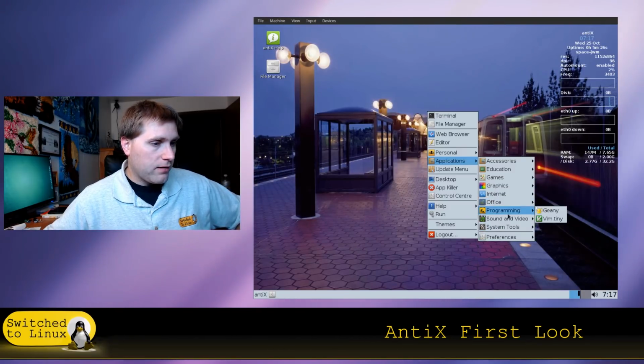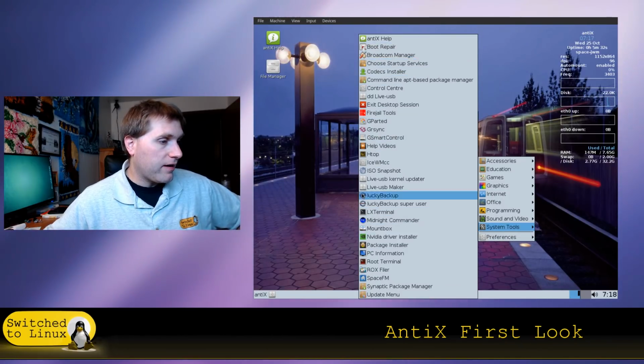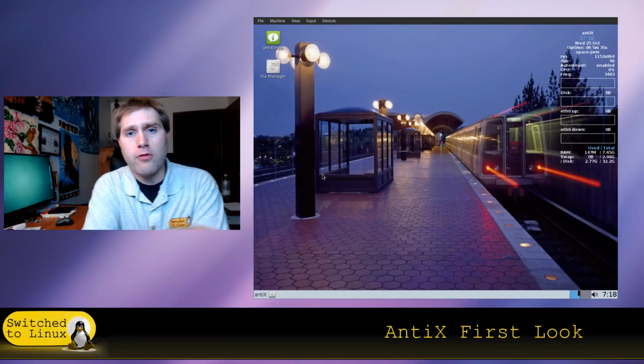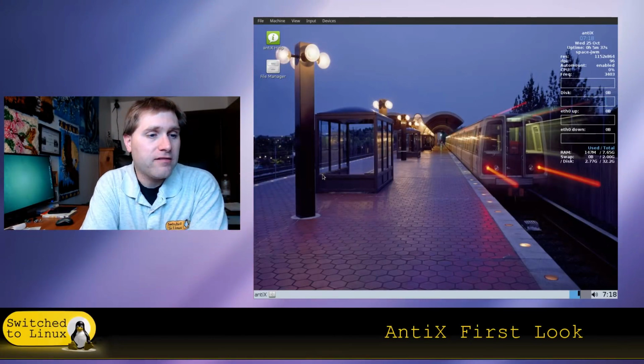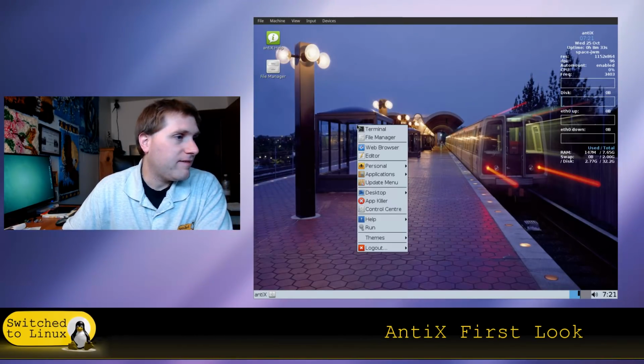There's a nice search bar. And then a lot of different system tools in here. So boot repairs and things. So it is a very nice system for throwing on a live key, just kind of keeping things around. Very nice system here.